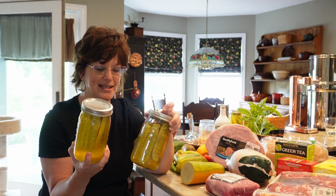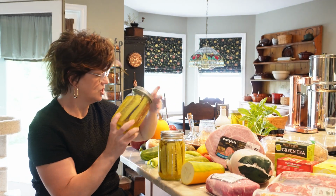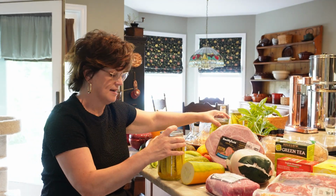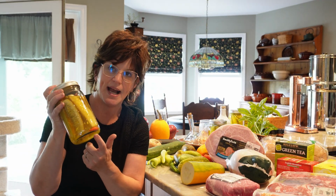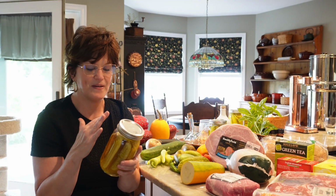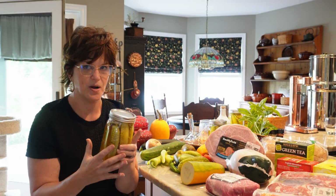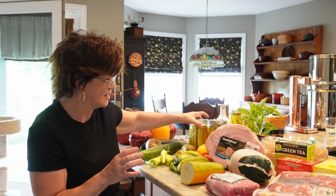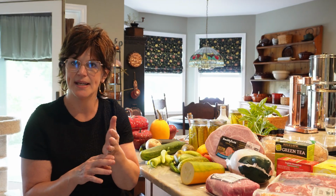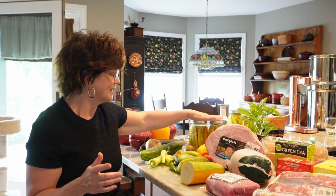So I tasted it a little bit. Inside this jar, I like hot pickles, and so does Mark, so I put a red cayenne pepper in. My first attempt at canning was just to get the canning process done. Now I plan to use my own seasoning, my own garlic and dill from the garden for the next batch.